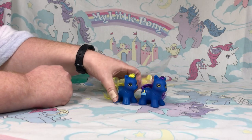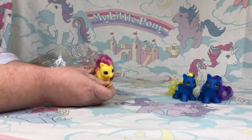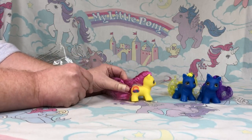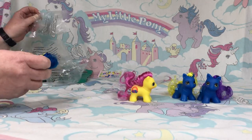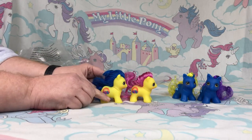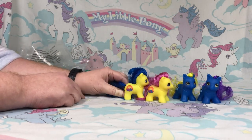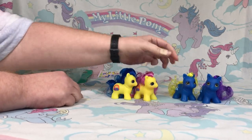So let's look at the day twins. So this is one of the day twins, the one with the pink hair. Her name is Sunshine. And here is Daydream. She has some really awesome blue hair. And they do have the same symbol. And they are all very cute together.